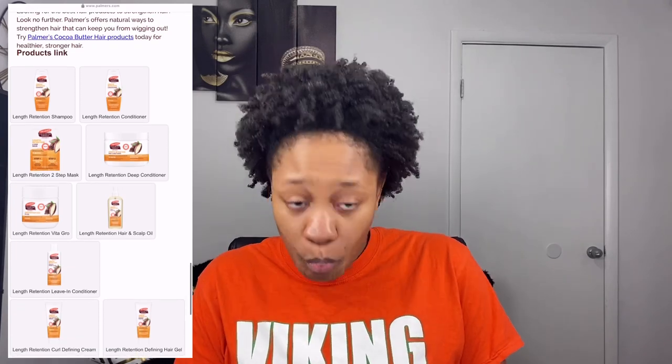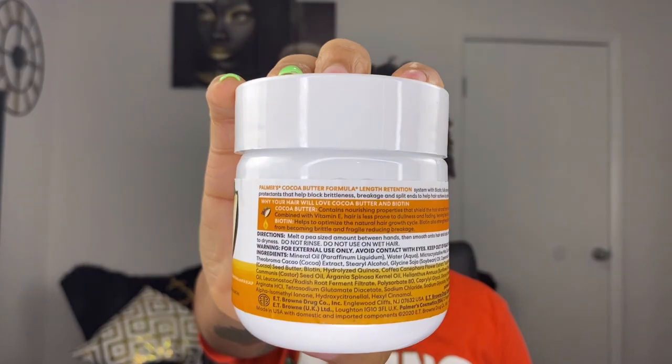However, I'm gonna say two things. I enjoyed that line. So if I do not enjoy this, I'm gonna be upset. For one. Number two, here's the thing. I do have a gripe. If you're gonna reformulate something or create something new, why reformulate or create something new, and the first ingredient is mineral oil? Can y'all see that?